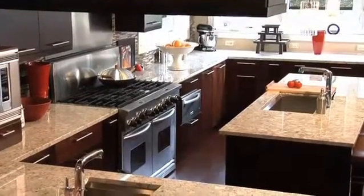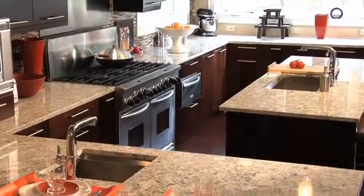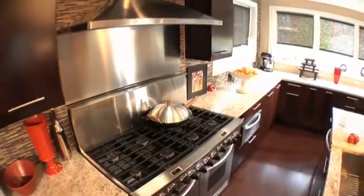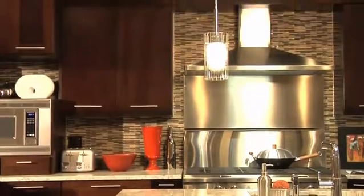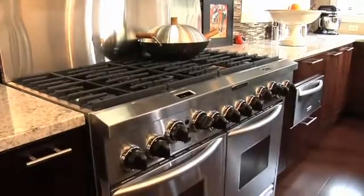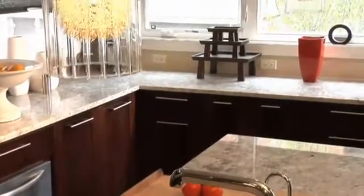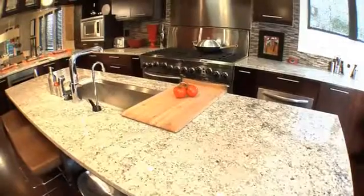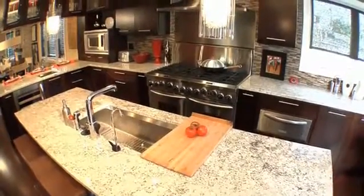It kind of came naturally to create this large U that consists of a peninsula, and then take it down the long kitchen wall where we created a focal point with a beautiful tile treatment, a standout 48-inch range and hood. And then we brought that U around under the windows for extra cabinet space and storage. But that gave us room then to put an island right in the middle of the U.